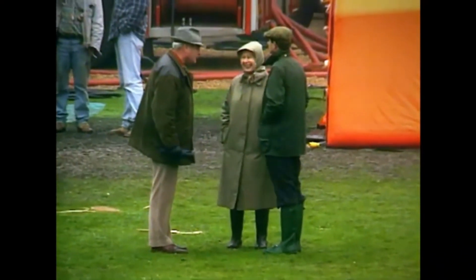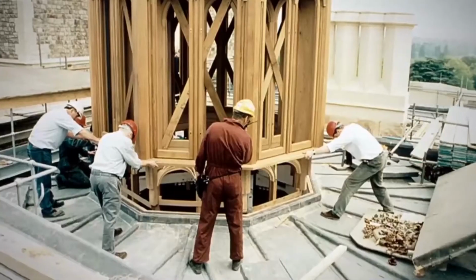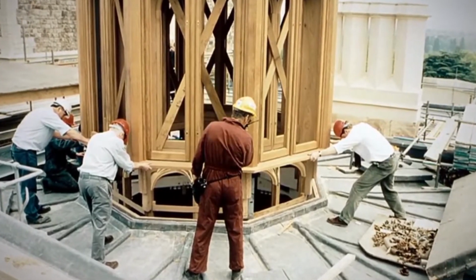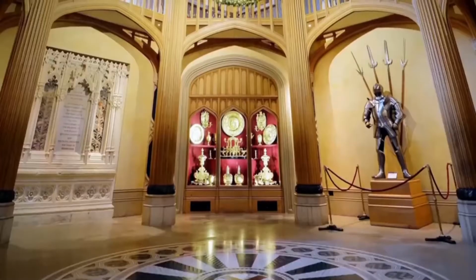To add to the pressure, the boss decided to check on their progress. The Queen opened a window and started to watch what was going on. So, of course, everybody was absolutely petrified. Finally, we got the message to say that it fitted.